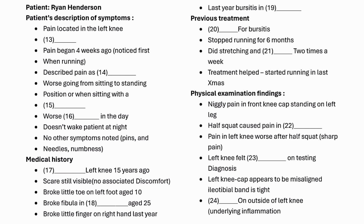Yeah, well, can I just get you to stand for me and put your full weight on your left leg? Yeah, sure. Tell me, how does that feel? Any pain or discomfort? Yeah, I can feel it is a bit niggly just at the front of the kneecap, and I do feel a bit of pain.